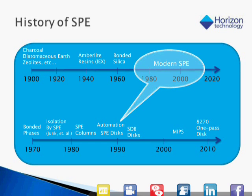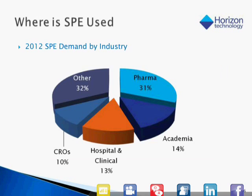So where is SPE used? This is a fairly recent report that listed SPE by industry, and you can see that pharma takes a major share of the market, followed by academia, hospitals, clinical, contract research organizations, and other, which includes the environmental, food and beverages, and other market segments.